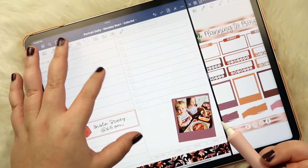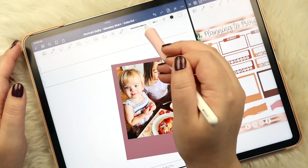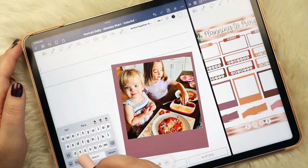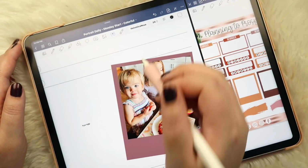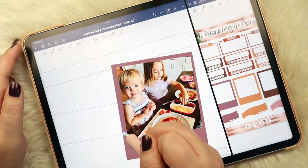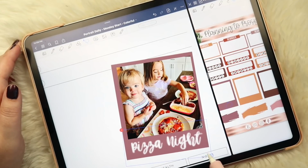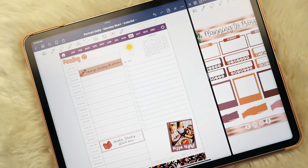I'm using this kind of as an example, so you can put like pizza night. See, watch, we're gonna use the Better Together font and we'll do pizza night. I'll use my lasso to change the color to white and to resize it. We'll bring it over here. How cute is that? Oh my gosh, so cute.